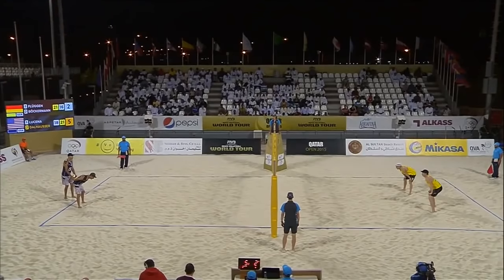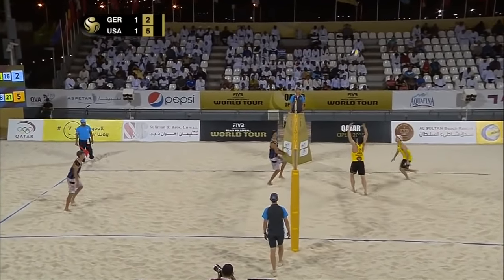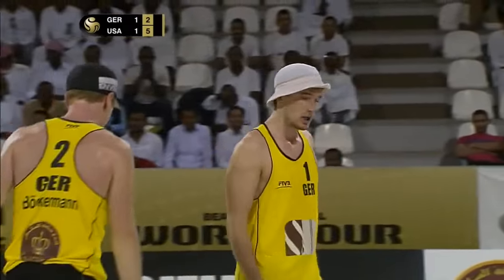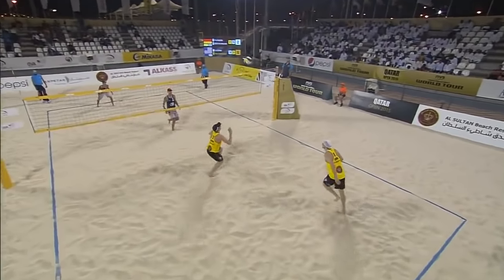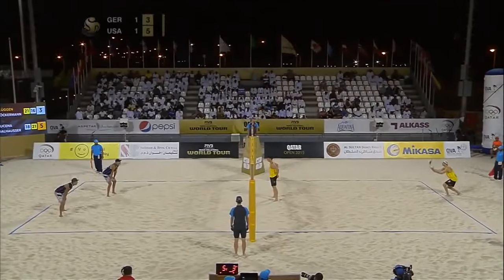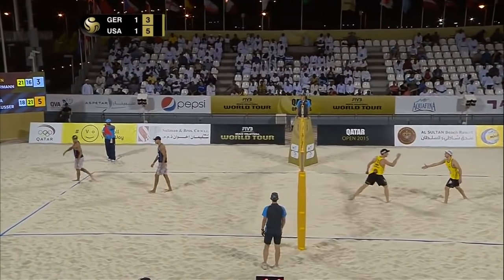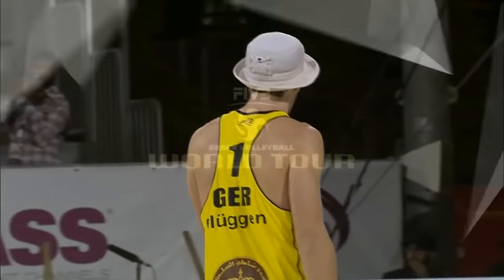It's Dalhausser on serve. Lucena unable to hold it. Flüggen continuing to flourish. We got an indication as we went to the timeout how frustrated Flüggen is, but he's responded and responded very well. Back-to-back points now for Flüggen.